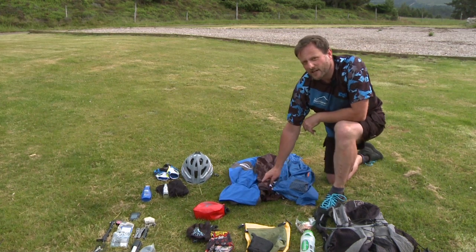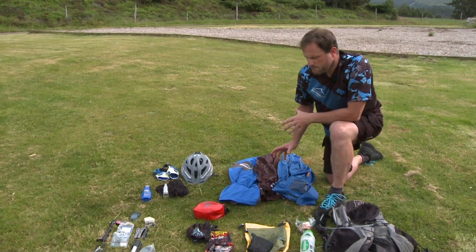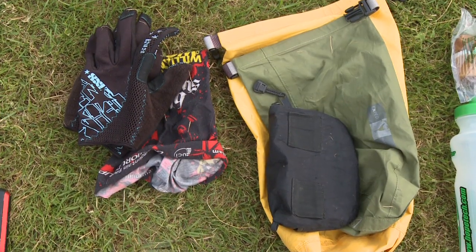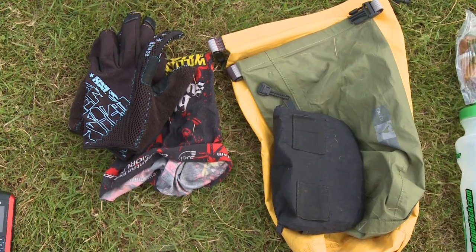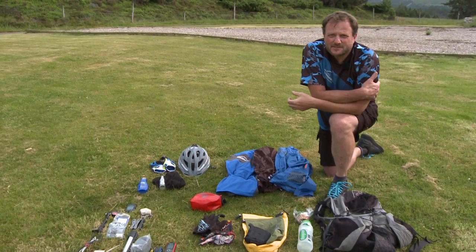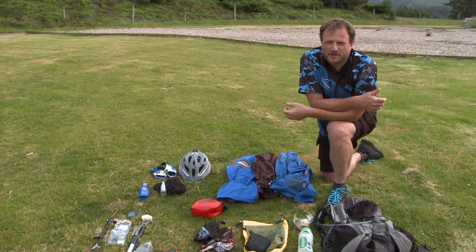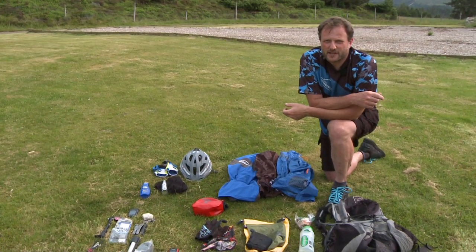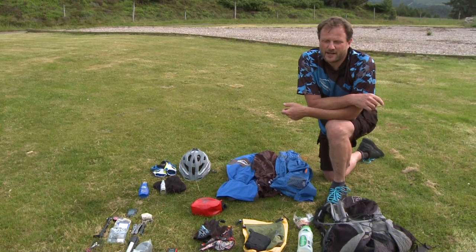You might choose to take a light windproof. On top of that, clothing wise, I'm going to take some form of hat. This is a buff, works really well. Some spare gloves. We tend to be moving all the time on a bike, so we don't need a lot of clothes to wear all the time. We just need to be comfortable if we have to stop.